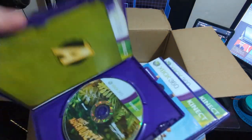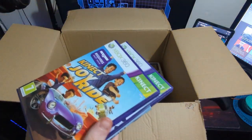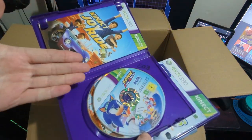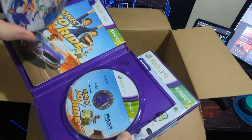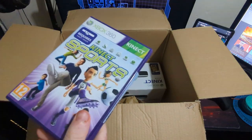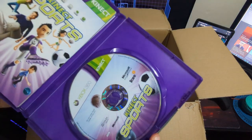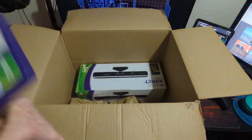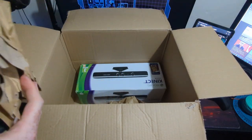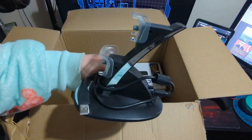My 58th copy of Kinect Sports. Kinect Joyride, which I don't actually have, which has a mystery copy of Sonic Free Riders inside, which I actually already own, but hey, doubles are doubles. Doubles are good for trades and that sort of thing. Kinect Sports, don't have that, so yay, I suppose. Well, I would say they're good for trades, unless they're Kinect games, which means they're literally worthless, but hey. And there is the charging dock.